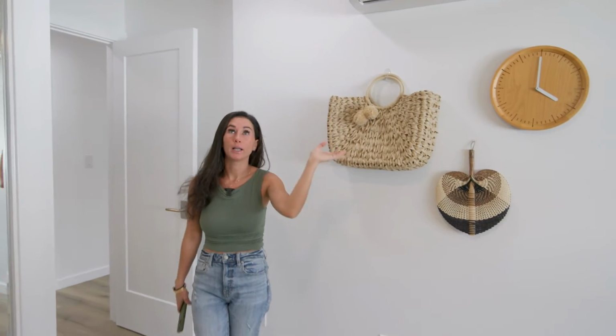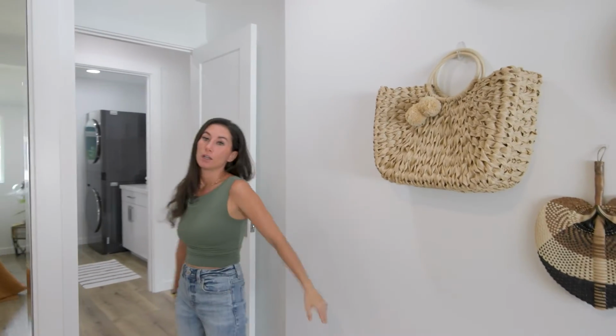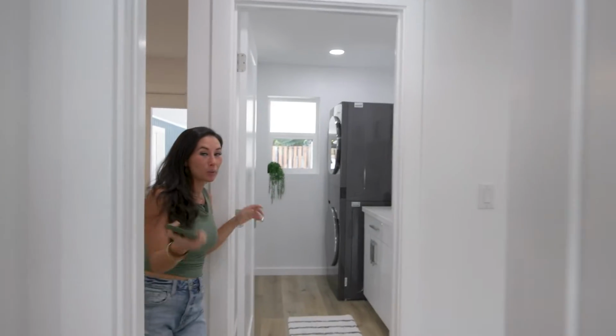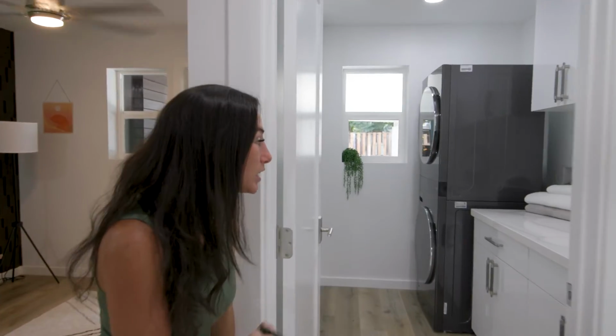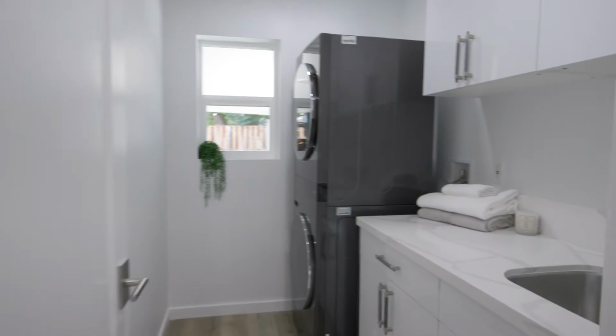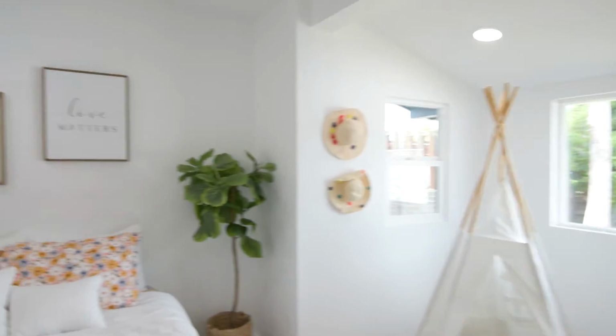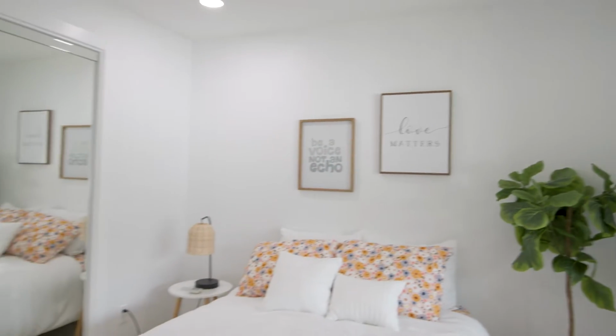All the bedrooms are amazing sizes. These are huge bedrooms. Any kid would love it. But bones are all here. All we did was change out windows, drywall, lights, fan. And closet doors. But this is where we brought laundry into its own designated space instead of in the back of the house. Third bedroom, again, great size, any kid would love it.